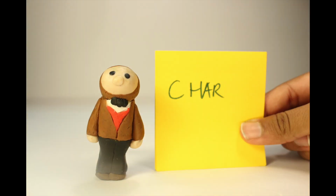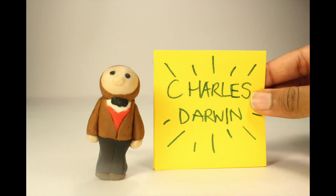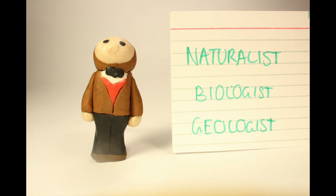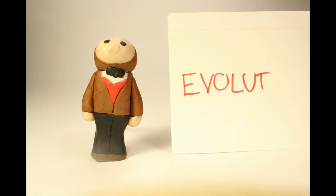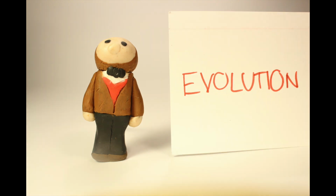This is Charles Darwin. Charles Darwin was really smart. In fact, he was a naturalist, biologist, and geologist. But he is most known for creating his theory on evolution: the idea that all living things are descendants of an ancient species that are different from modern-day species.